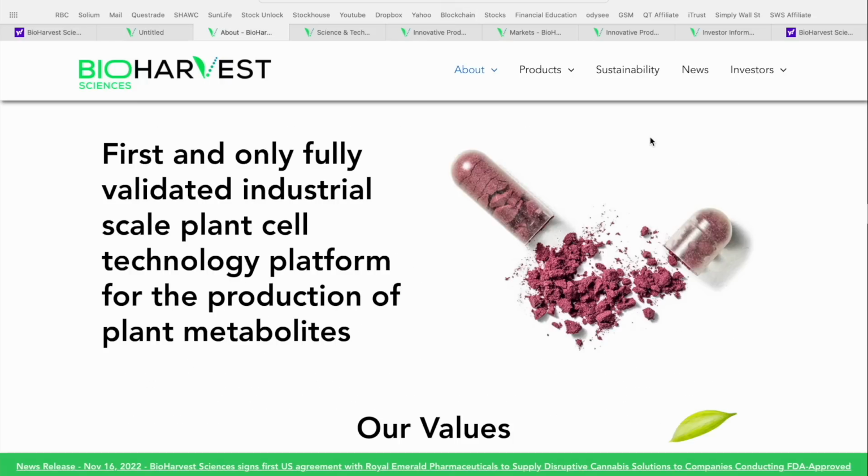Now this slide here gives a ton of great information, including a timeline of the evolution at BioHarvest. So you can see first and only validated industrial scale plant cell technology platform for the production of plant metabolites, which is what we just referenced in the previous slide.